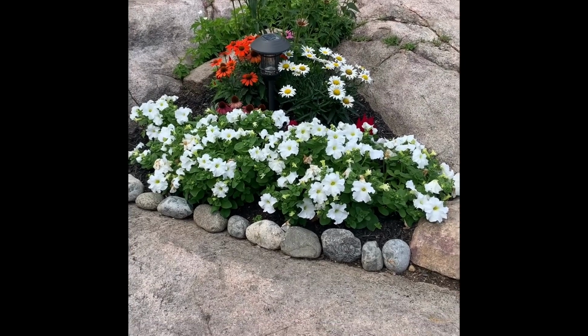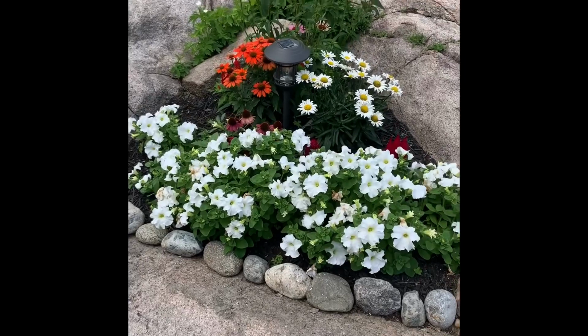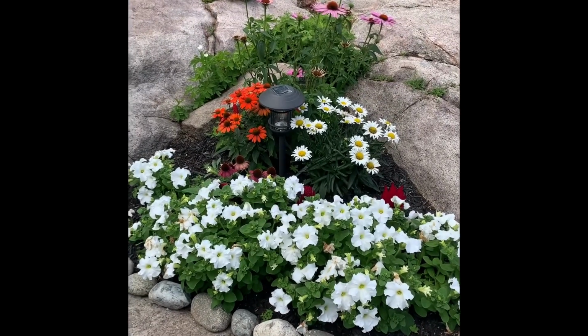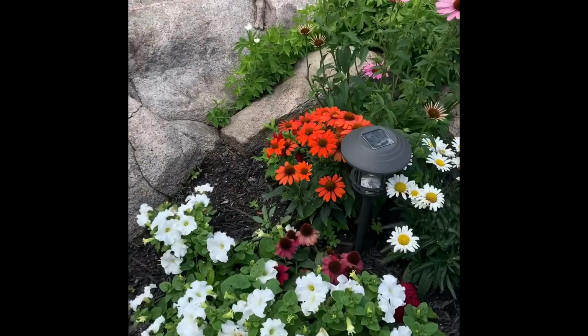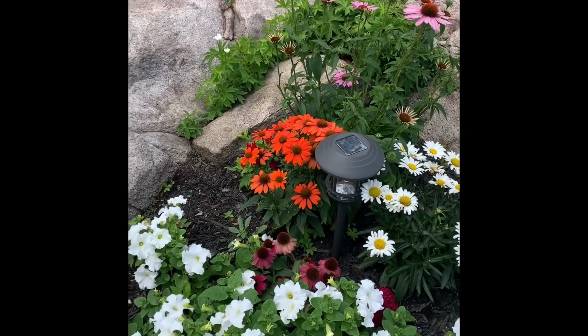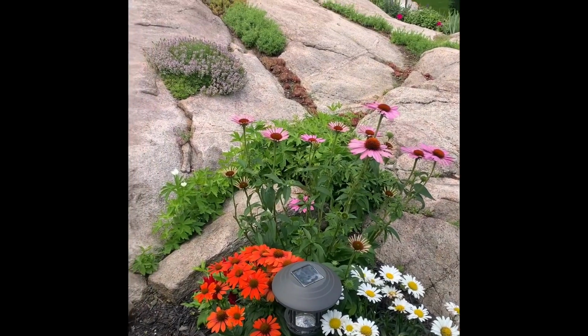But right now it's got the white petunias. I've put some celosia in to pick up the colors of the Echinacea. But it's powwow pink, and of course adobe orange, which I think is new this year. It's just a wonderful color, and with the cone flowers at the back.